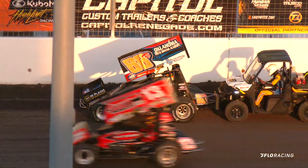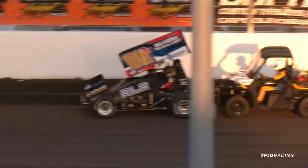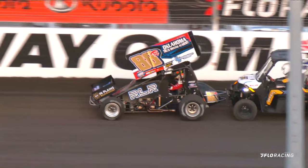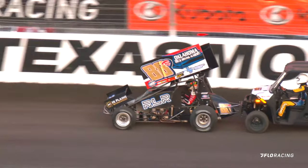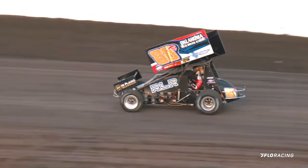Another car rolling trackside out of Calera, Oklahoma. The Oklahoma Truck Driving Academy, LS Construction and Roofing, High Plains Building Division, Victory Fuel, DRC Legacy Foundation, number 88R of Ryder LaPlante. Ryder LaPlante in the 88R.